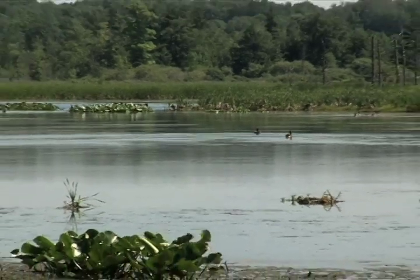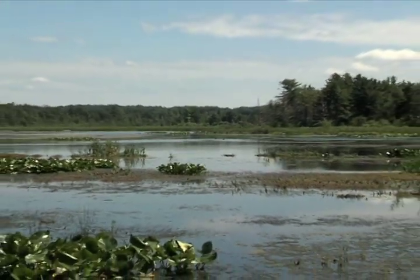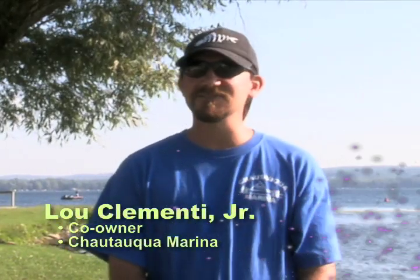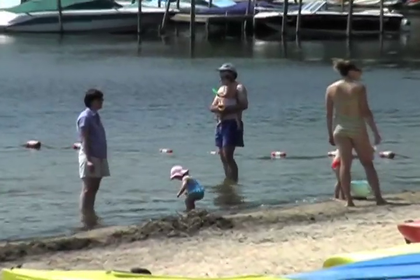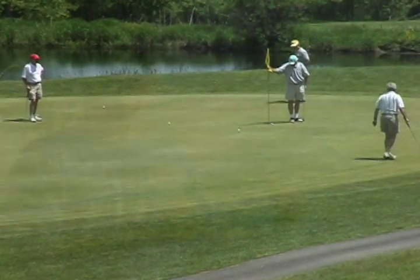All agree that a healthy lake relies on a healthy watershed, and that the watershed's ecological well-being directly affects the economic well-being of our entire region. As a business owner on Chautauqua Lake, I understand just how important it really is to keep this lake as natural and as beautiful as it already is. And to be honest with you, every person who lives on this lake and owns a business on this lake and also visits this lake, it's this lake that is important to everybody who comes to this area.